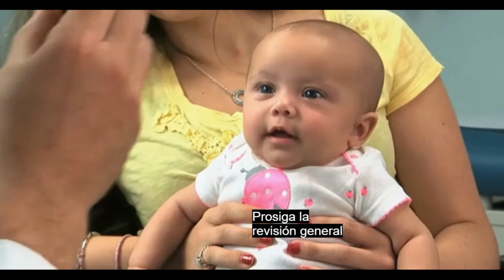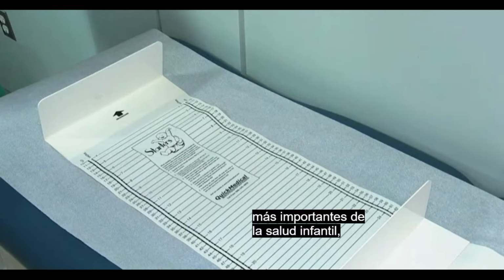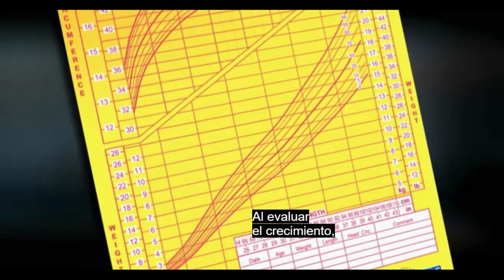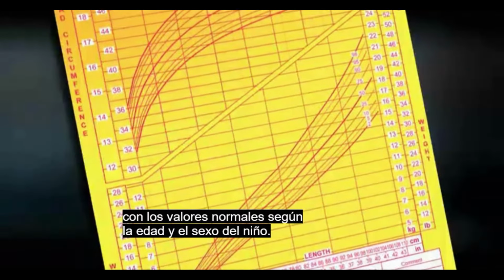Follow the general survey with an assessment of somatic growth. Growth is one of the most important indicators of a child's health, and deviations from normal may be an early sign of an underlying problem. When assessing growth, compare your findings with normal values according to the child's age and sex.